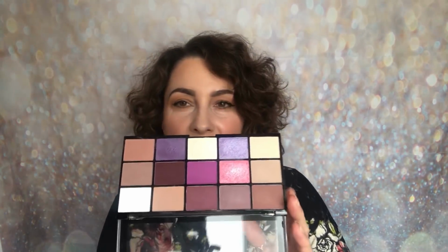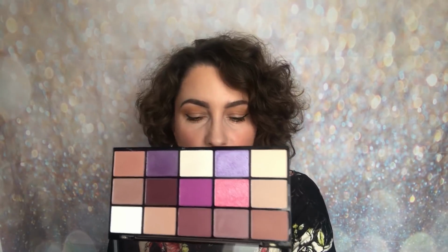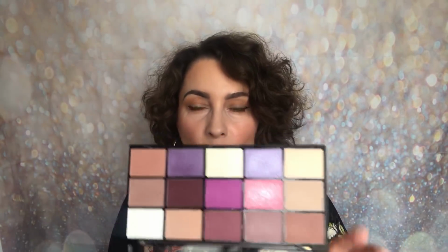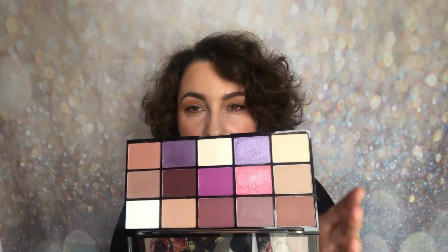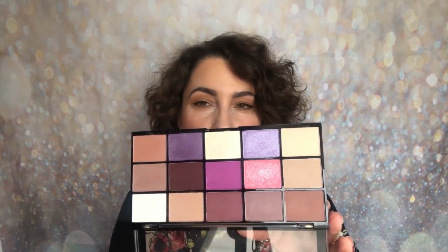Again, I don't know why I'm not grabbing this one, and this is also from the Reloaded collection, and it's Visionary. Yeah, there we go. And it's this one. I don't know what it is. I'm just not grabbing it. I can put my finger on the Newtrals 3. I'm not so much with this one because there are some beautiful shades that I can start off with, but it's just one of the palettes that I'm not grabbing for. I think I've only used it once or twice, and when I look at it I think no, not today. And again, could it be the shades in here? Could it be that they're a little bit more autumnal? I'm not sure. Not quite sure about this one.